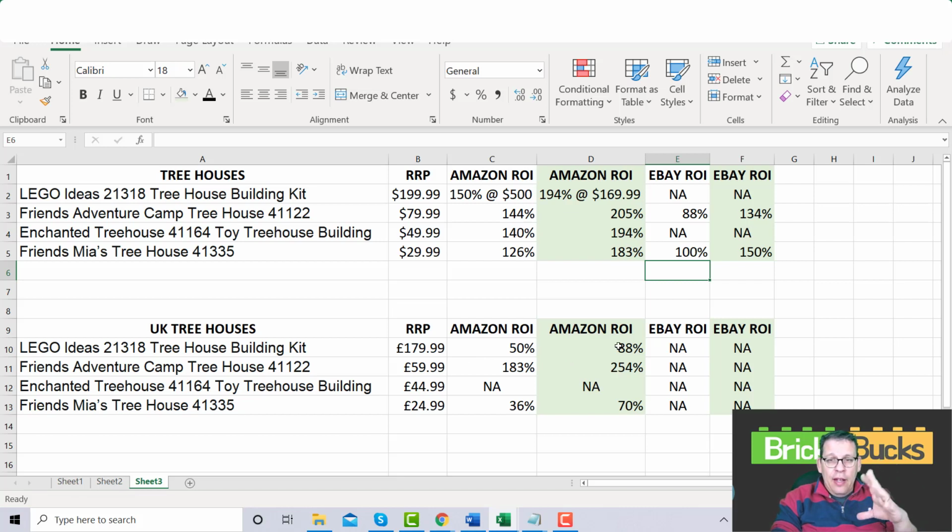I do have, of course, if you purchase it at a 20% discount, what that looks like. And it is interesting to contrast the United States return on investment versus the UK. You can see that the Friends Treehouse has a much higher return on investment than it does in the United States. And that's great for the friends in the UK.